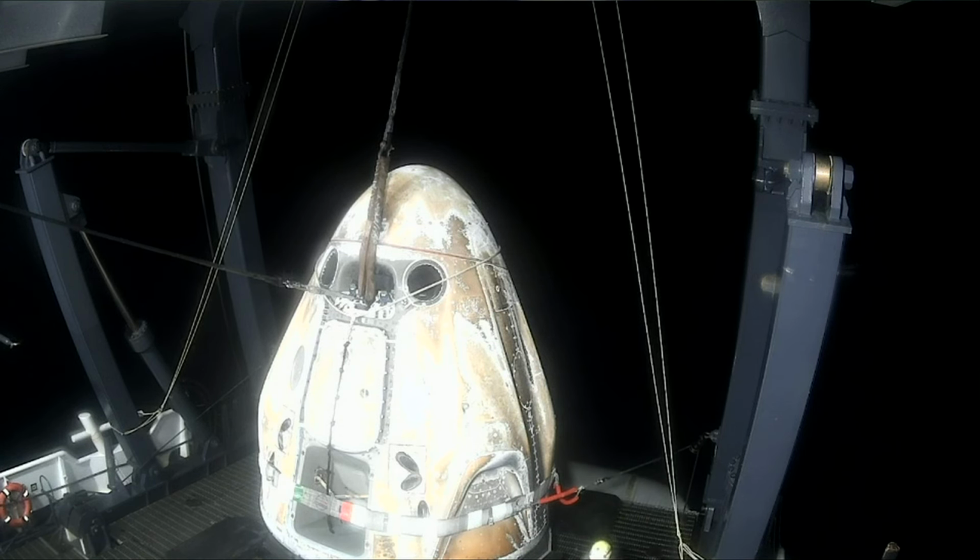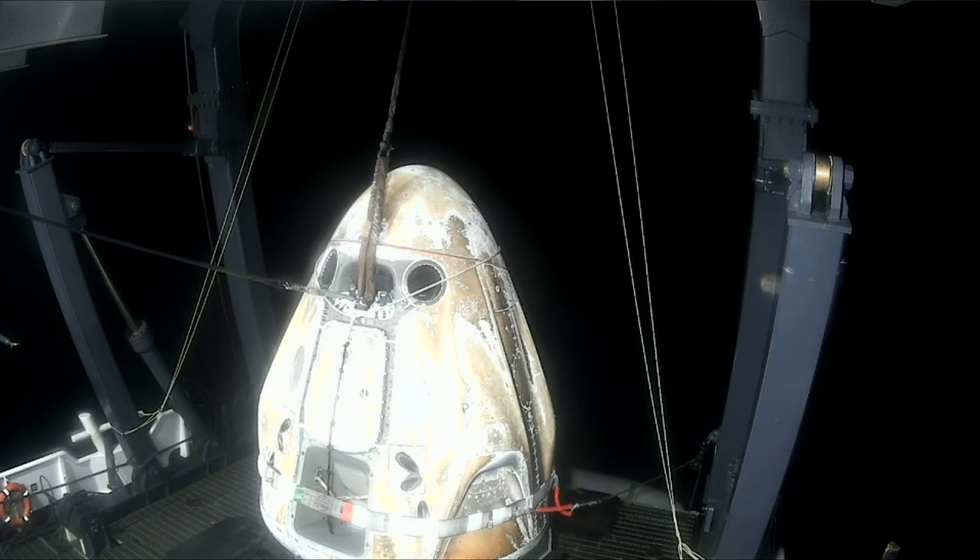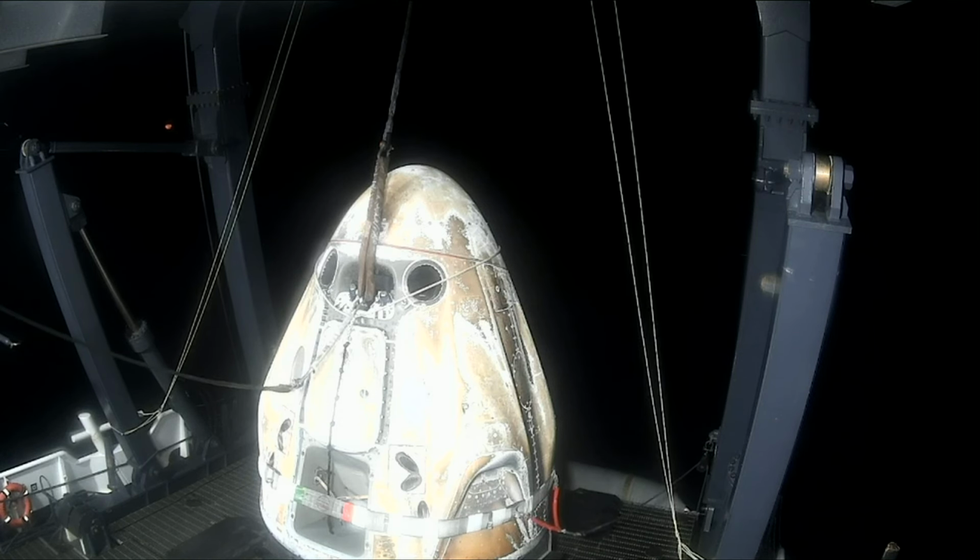Dragon SpaceX, welcome aboard the recovery vessel. Recovery personnel are completing final checks. Stand by for translation to the egress platform. Copy that, SpaceX. Standing by.